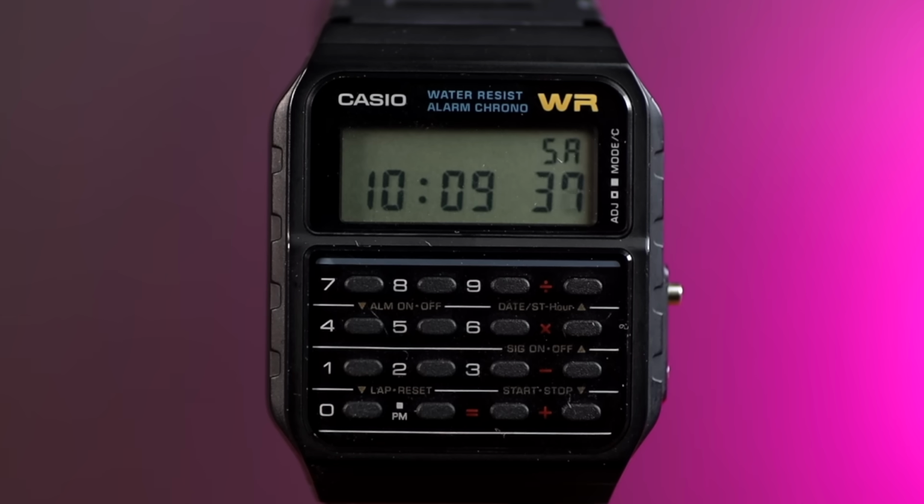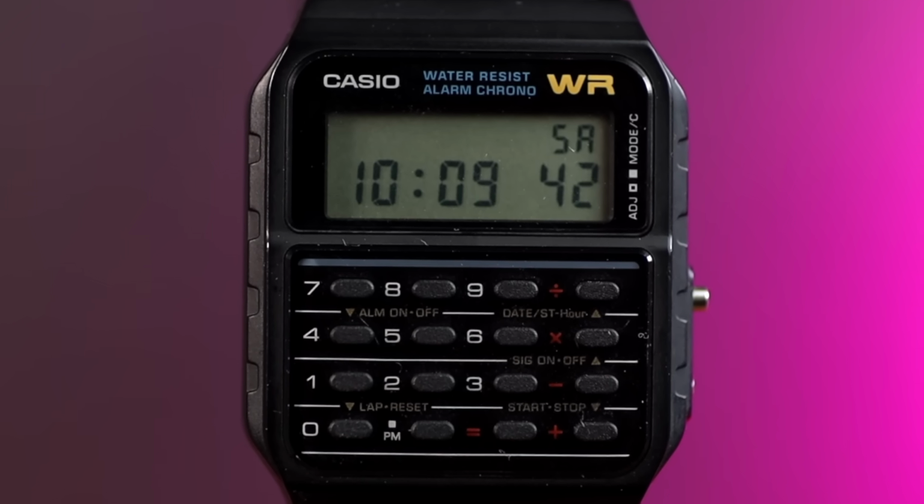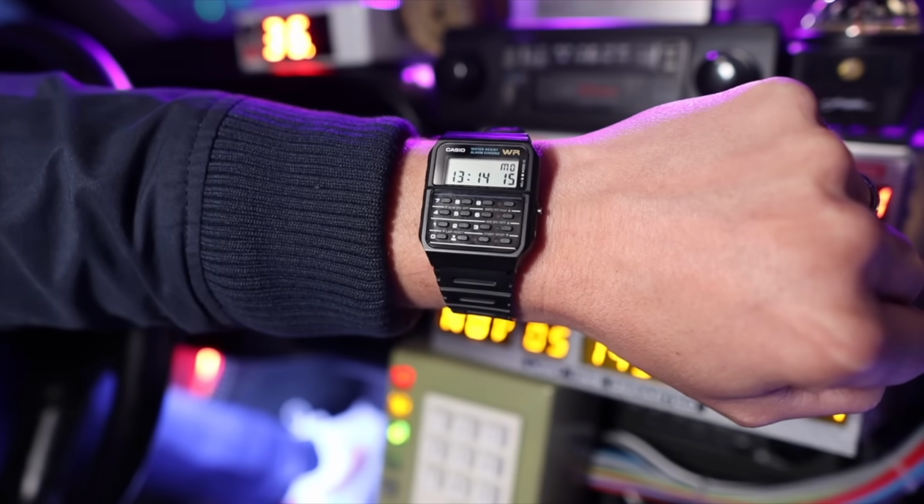Yes, the buttons on the keypad are a little bit fiddly. There's no backlight to this Casio, but this watch hobby is all about having a bit of fun, and this oozes the fun for me. Worn on the wrist of Michael J. Fox in Back to the Future 2, my favourite movie.